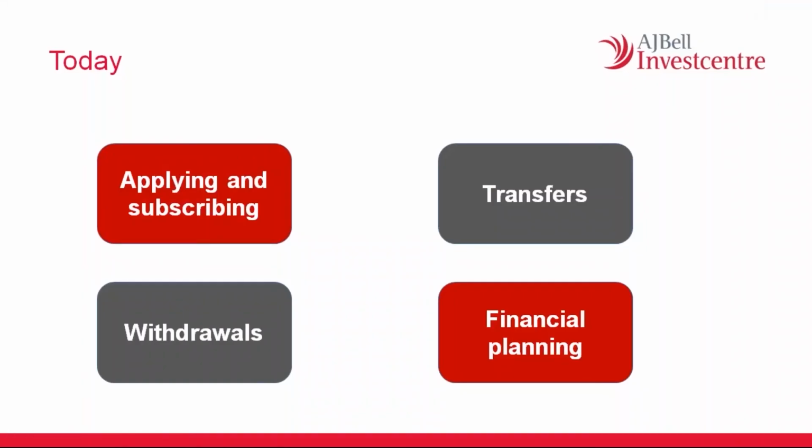So the areas I want to cover are applying and subscribing, really just taking out a lifetime ISA and paying money into it, transferring between different types of ISA, how you can take your money out and when a withdrawal charge will apply and when it won't. And then I want to finish off by looking at the place that lifetime ISAs have within the financial planning arena.